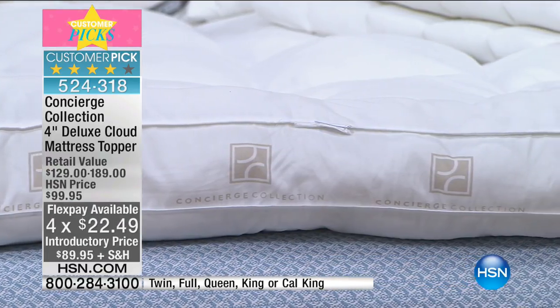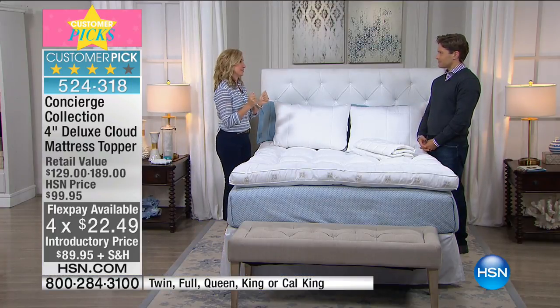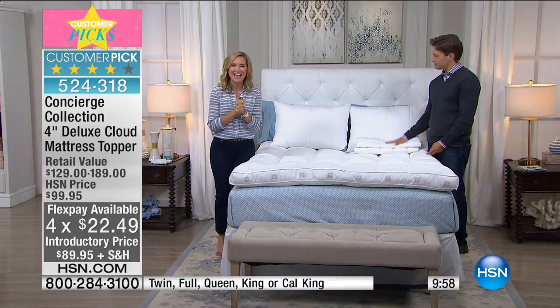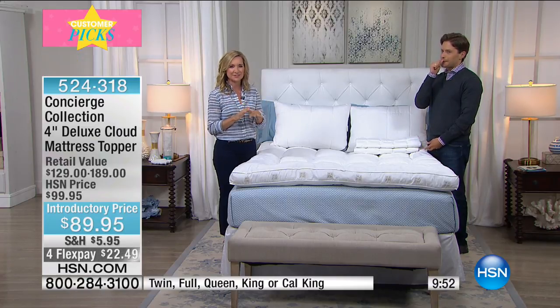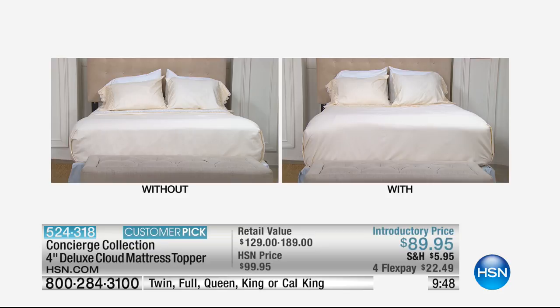And you and I did this together. Yep. We knew it was going to be a huge customer pick. Oh my goodness. And I was reading some of the reviews. You all love this. Let's just start with what your bed looks like. Does it look a little flat? Does it look a little lumpy? Is it not very inviting? Look at your bed, what it can look like if we add this. That's just one of the many things.